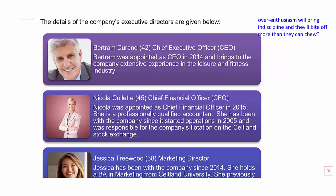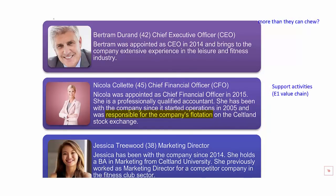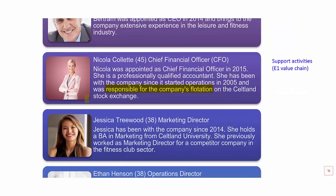Nicola Collette is the CFO, 45, a qualified accountant, and she played a big part in taking the company public. So she deserves credit for that. Relating to your E1 studies, the value chain, remember that finance is a support activity. It's not a primary activity. Jessica Treewood, 38, again, quite young for a senior manager at the company. She's the marketing director, and marketing is a primary activity on the E1 value chain. She came from a competitor. So again, her experience is within the fitness sector.